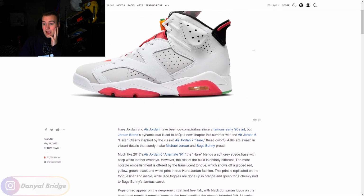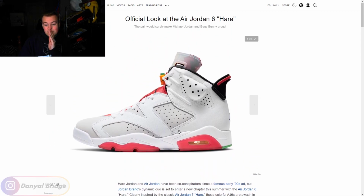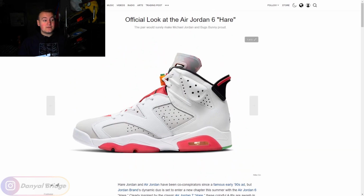Okay, very cool. Very, very cool. As we've read from the article here, it looks like a bunch of different details and materials are being utilized in this Air Jordan 6, which is cool. It's cool that they're changing it up from leather. They've added some different details there. I like the idea that they're using suede for these panels here. What we'll do now is dive into the 8 images we have and have a look at all the different angles and see how the Air Jordan 6 Hares look.